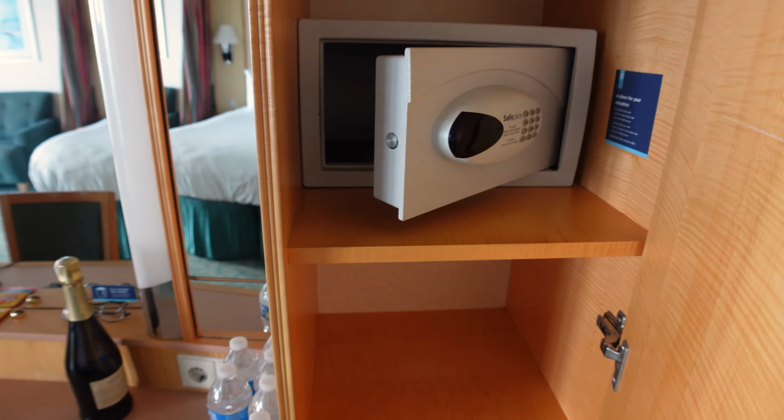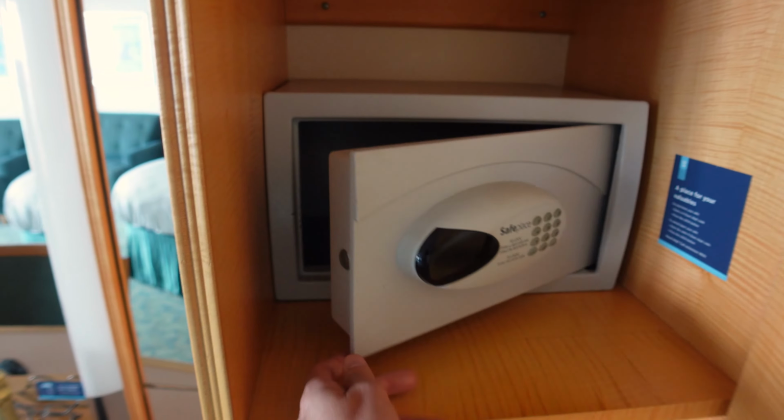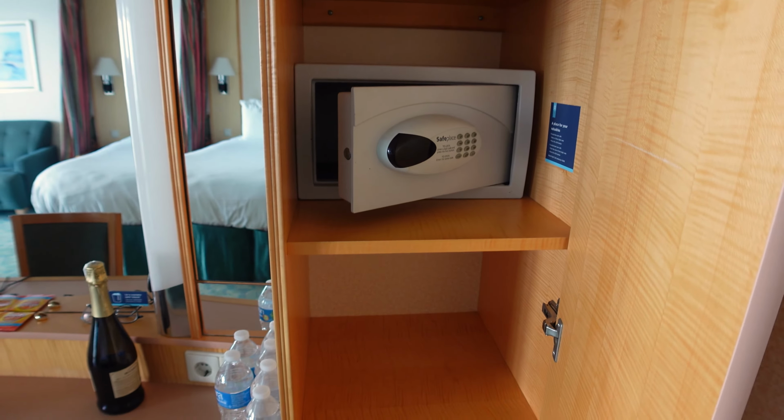If you're looking for the safe in the room, there you go. So I am not currently using mine. I traditionally do, but I just honestly have not got around to it yet.